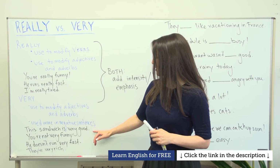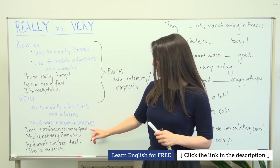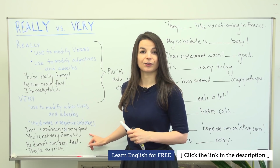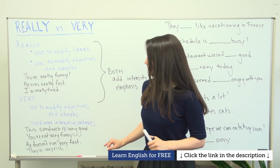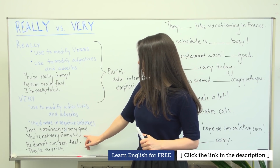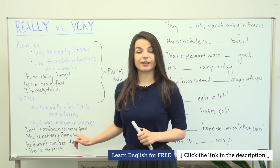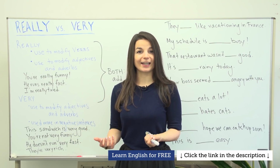First, this sandwich is very good. So good is my adjective here, so I use very to modify it. Yes, I can use really here as well. This sandwich is really good is also a correct sentence. The next one, you're not very funny. So here's a negative that I was talking about. Funny is the adjective in this sentence, and saying not very is a negative statement.